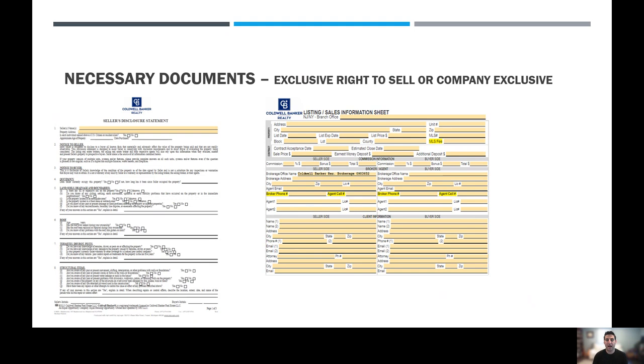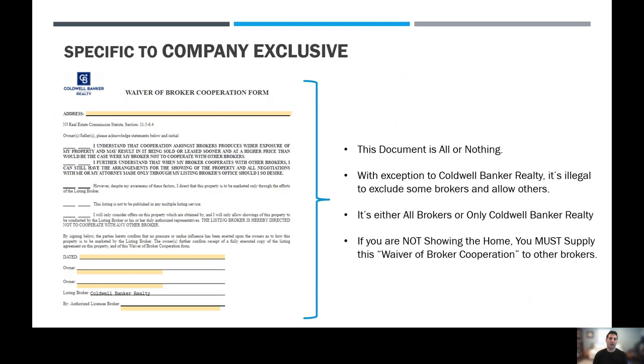So let's talk about the waiver of broker cooperation. This is specific to a company exclusive. This is an all or nothing document. You can't sign some of it but not the rest of it. You've got to sign all or nothing.